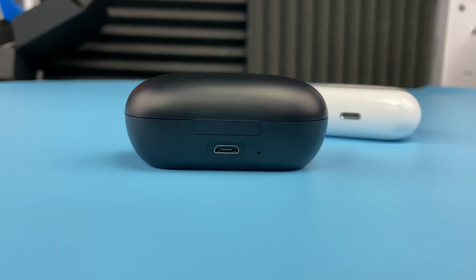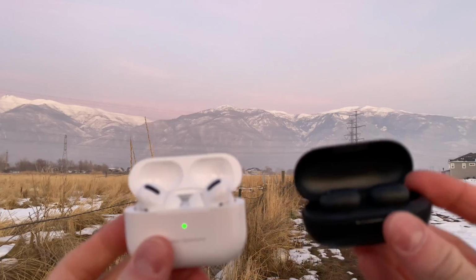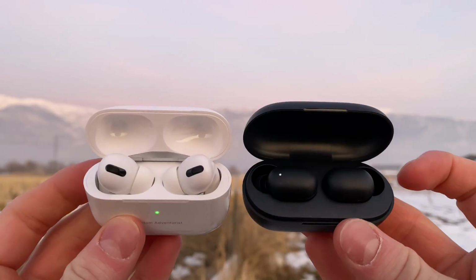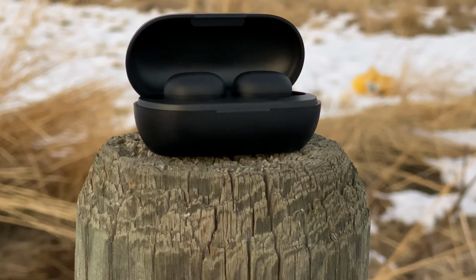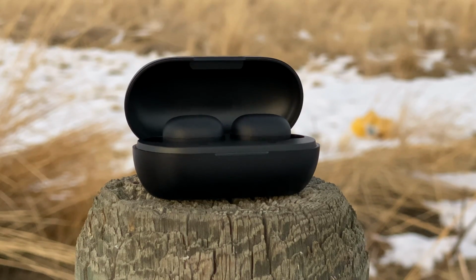The GT1s use micro USB to charge, where the AirPods use lightning cable. The GT1s stay down with magnets just like the AirPods. But I would definitely say the lid on the AirPods feels much higher quality. One of the main things I look for in a case for wireless earbuds is, does it easily fit in your pocket? And both of them pass this test.